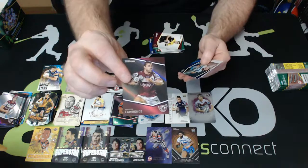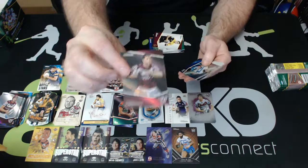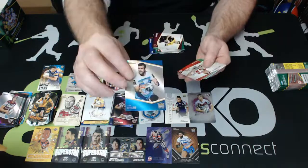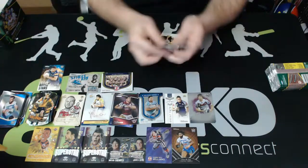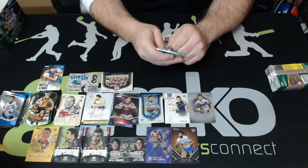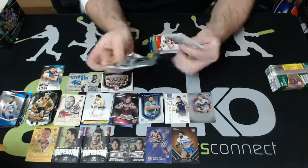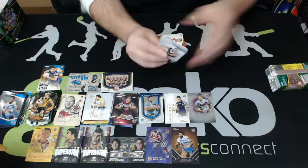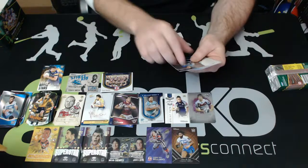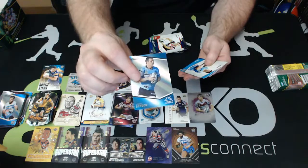Brenton Lawrence for the Sea Eagles, black. And Nate Miles for the Titans. Yeah, well, I suppose I live closer to the Storm ground than most of the others. So, gotta go to Storm. Michael Gordon for the Sharks.